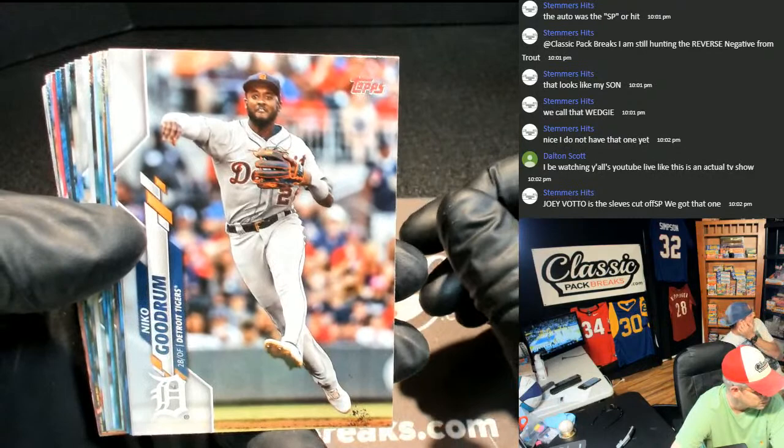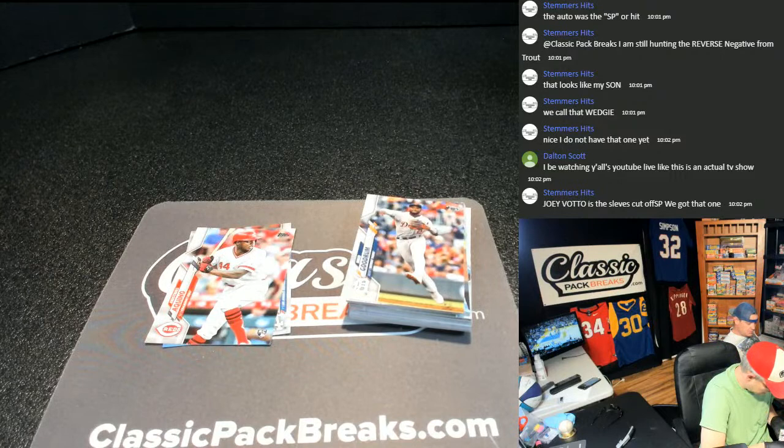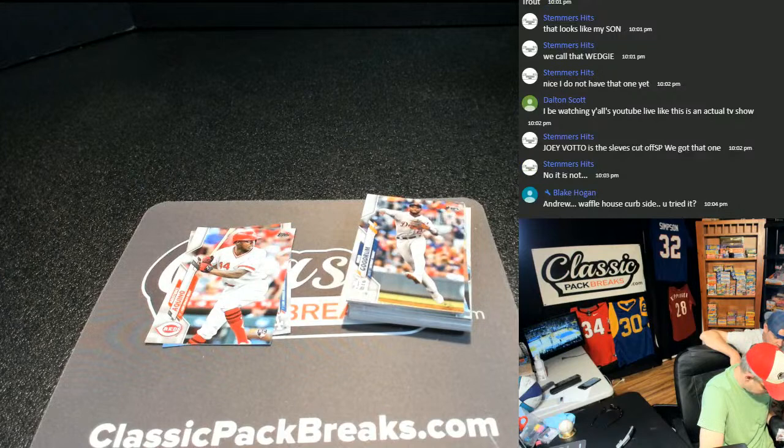So the Dietrich was a short print, right? The one with the sleeves cut off? Remember we got that one once before? Joey Votto. Is the sleeves cut off? It's Dietrich. There you go. I always thought Votto got his little tattoo. Yeah, I think. Look at the numbers on the back. I thought that when we got that one out of the case.